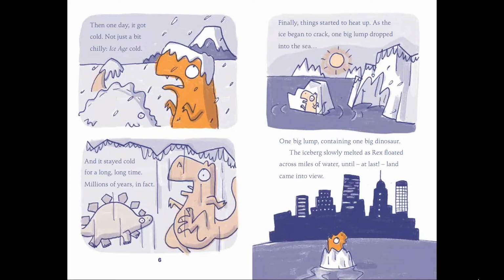Then one day, it got cold. Not just a bit chilly, Ice Age cold. And it stayed cold for a long, long time. Millions of years, in fact. Finally, things started to heat up, and as the ice began to crack, one big lump dropped into the sea. One big lump containing one big dinosaur. The iceberg slowly melted as Rex floated across miles of water until, at last, land came into view.